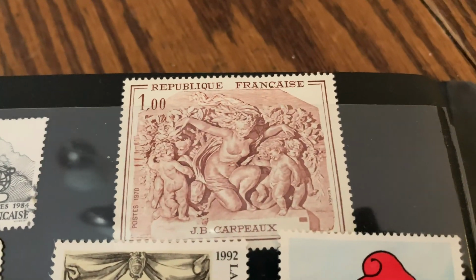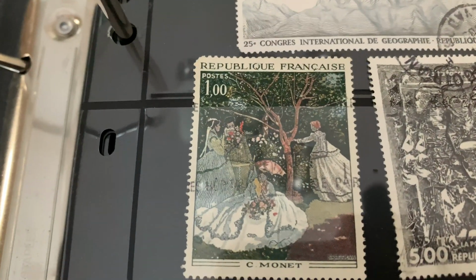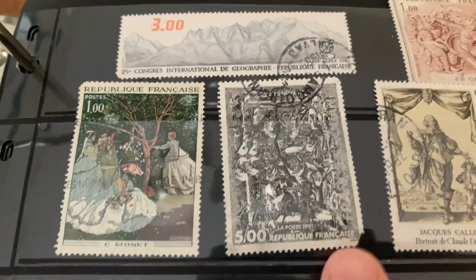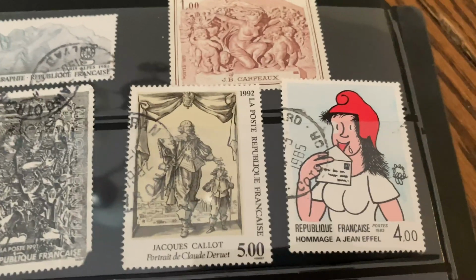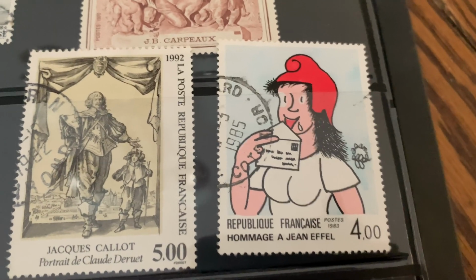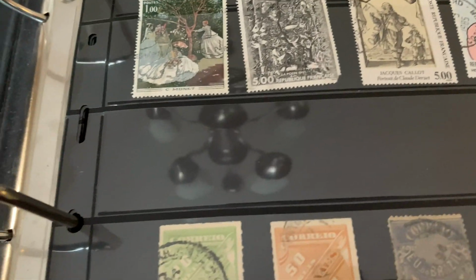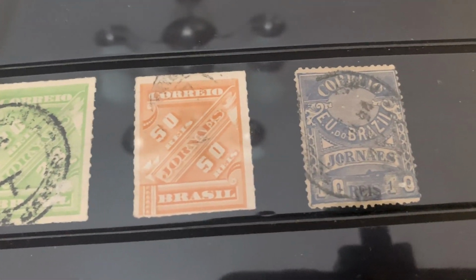Then the artwork on these ones. The Republic of France really puts out some nice stamps. Monet. This one here has a little bit of a nibble out of the bottom of it, so it has no real value, but I like the look of it. I thought this one was kind of interesting too, from a postal perspective, or a letter, a mailman, a stamp collector. The cartoon was a nice stamp. And then there were these 3 from Brazil, a little bit older, so I should grab those ones too.